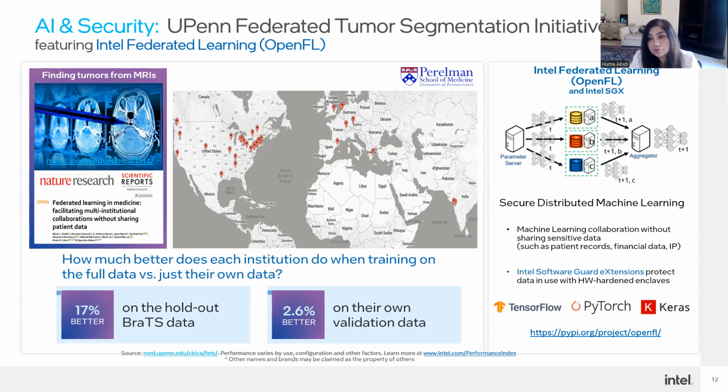And it's also showing that if you use all this training data, you have 17% better results when compared to a model trained only on the hospital's own local data, and 2.6% better than on a local validation set.